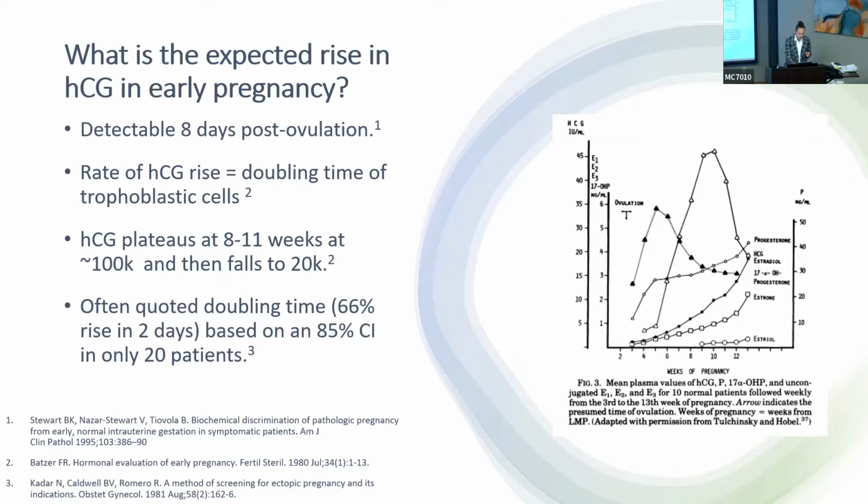So the first thing we wanted to talk about was, what is the expected rise in early pregnancy? This group, which was led by Dr. Kurt Barnhart, an REI at Penn, wanted to know how they could optimally diagnose and manage patients with PUL. Being an REI, that makes a lot of sense. That's critically important to their field.